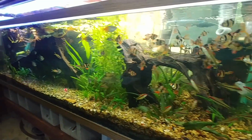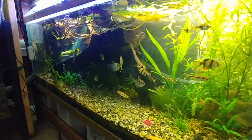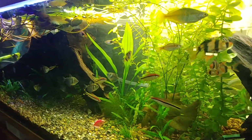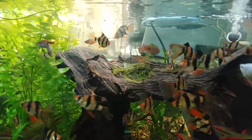Only problem is I don't see their natural state, because every time I'm around they associate me with food and they all congregate up to the front. Some of these Odessa barbs, not fully colored up. They're looking cool.